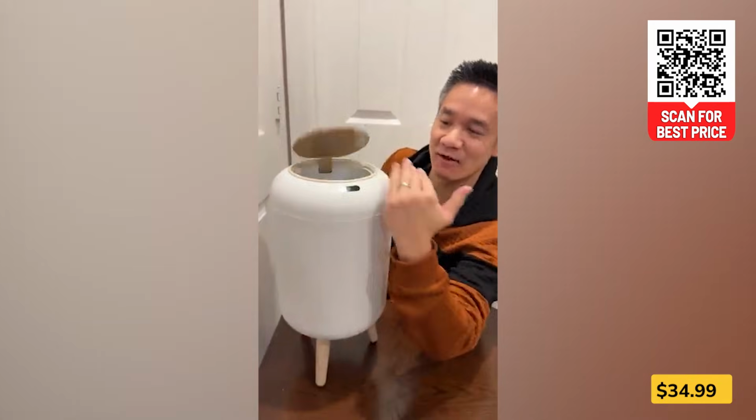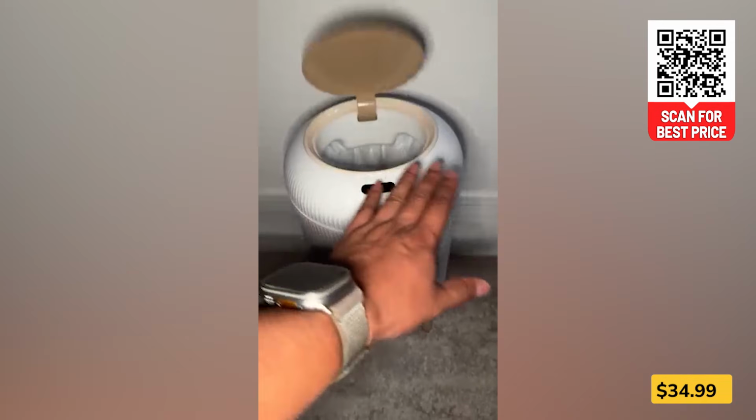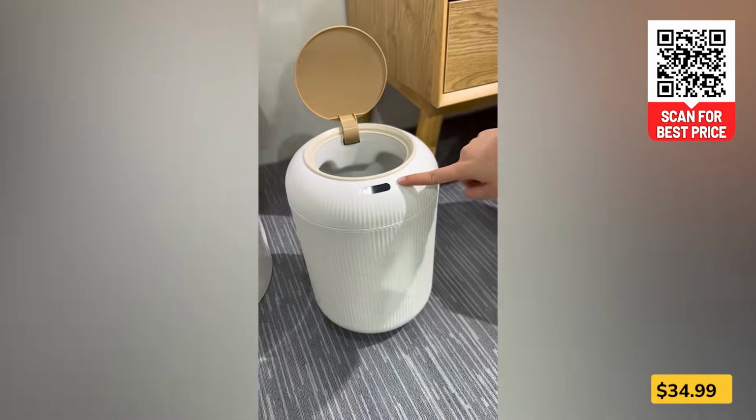The lid stays open while you're there, then quietly closes on its own when you're done. Sleek and compact, it blends into any room while making everyday cleanup feel effortless.